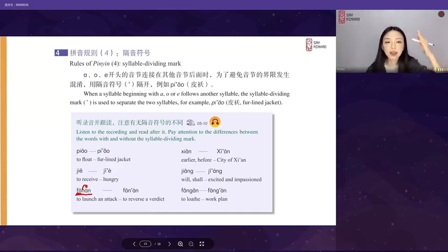Read after me, please. Fa nan. Fa nan means to launch an attack. And if we put a mark before a, then it is to receive a verdict. It is fan an. Okay, last one. We can see here is fan gan, fan gan. It means to load, to hit. But if we put a mark before a, then it is fan an, which means work plan. So this is the syllable dividing mark.